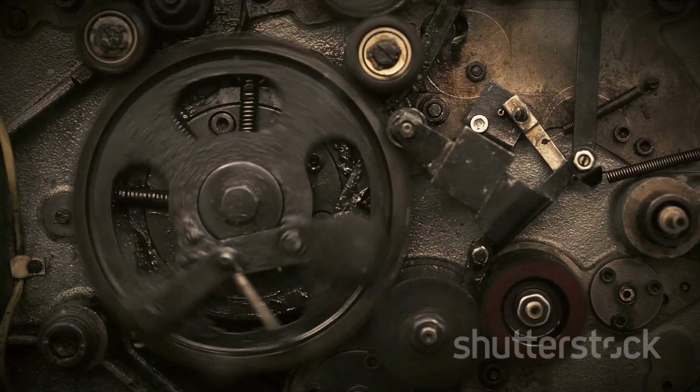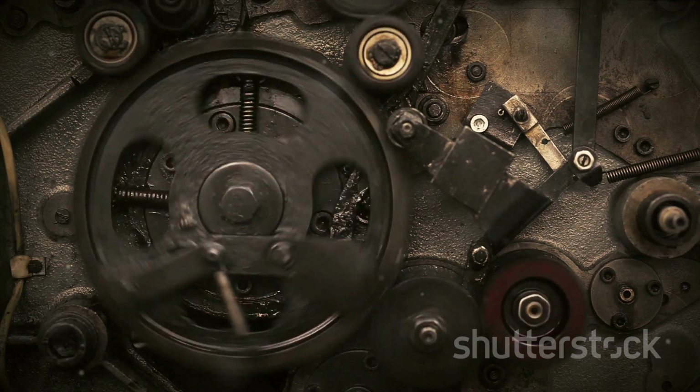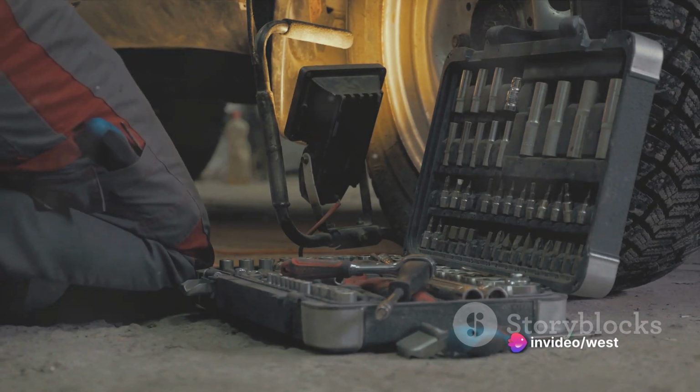To summarize, we've taken an enlightening journey into the world of engine mechanics. We've discovered the basics of an engine, the four-stroke cycle it operates on, the role of different engine parts, the various engine configurations, and the importance of lubrication.